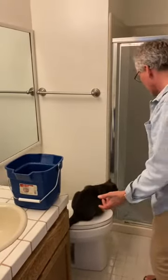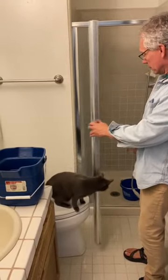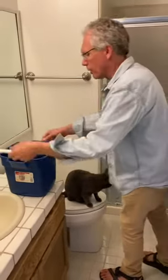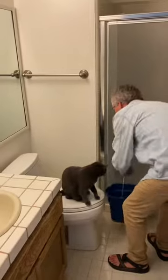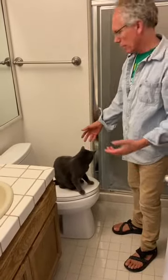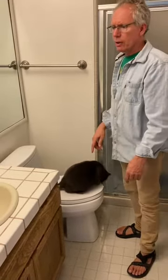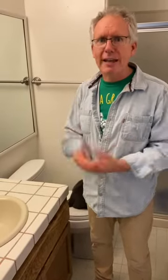Look everybody, water goes from there to this bucket right here. I didn't have to move it anywhere. Literally 2 feet from there to there, and flush the toilet with it. So I'm Sid Mander, and I'm in here showing you the lazy man's super easy way to save water.